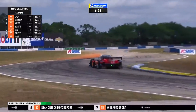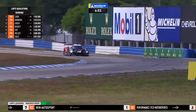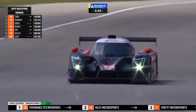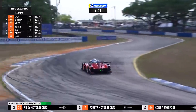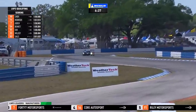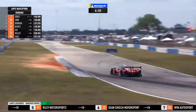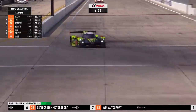Number 38 at the top of the sheet, Performance Tech, is the orange and black car, still with the naughty naked nose. Absolutely no livery on that at all, but it does have the number. Rasmus Lind at the moment in perfect isolation on the far side of the circuit. Nobody around him, so he can pick and choose his line. Only 7 cars in this category, of course, so they shouldn't really be complaining about traffic.